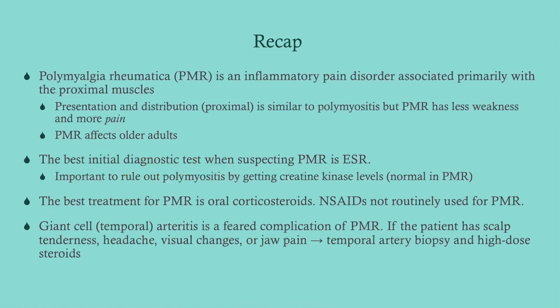However, that's kind of working backwards. Remember that we work up based on presentation and not just jump to a most likely diagnosis and just test for that, right? So the best treatment for PMR is corticosteroids. NSAIDs not typically used. Keep an eye out for the possibility or the development of giant cell arteritis, which is a huge complication of PMR. If they do have symptoms of temporal arteritis, get a temporal artery biopsy and high-dose steroids at the same time.